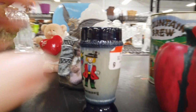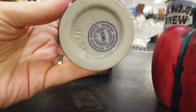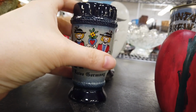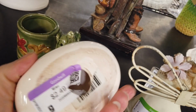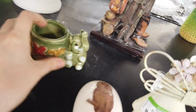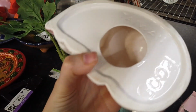Then I saw this shaker. It says, I love Germany. I thought it was really cute. It did say that it was made in Germany, obviously. It looked more like a souvenir piece. Saw this owl that looked pretty retro and this elephant, but neither of them had any markings, so I passed on those. And then I saw this really cool kitty cat.